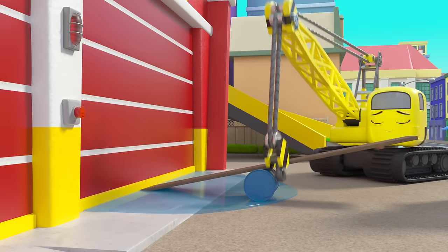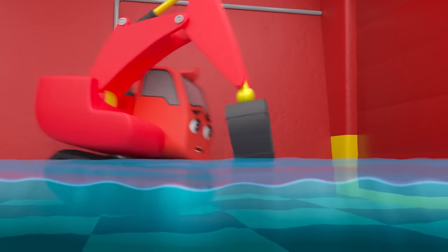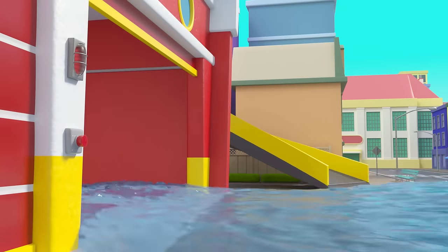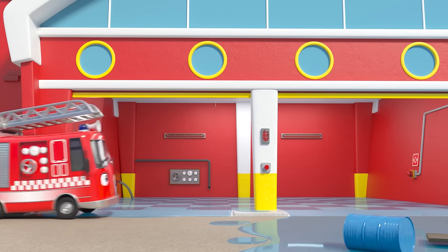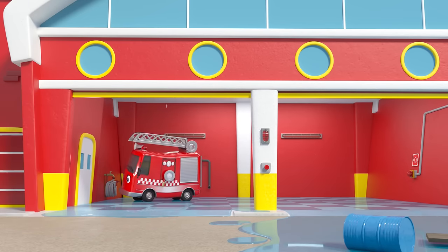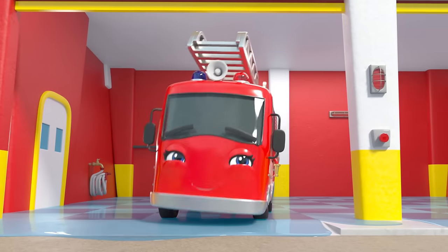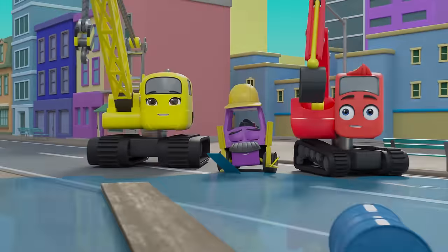What are Dazey and Mr. Rubble going to do now? The water is still rising. This better work. It worked! Out comes all the water. Ashley has turned off the tap. And I think she likes her new home. Mission accomplished. Nice work, team.